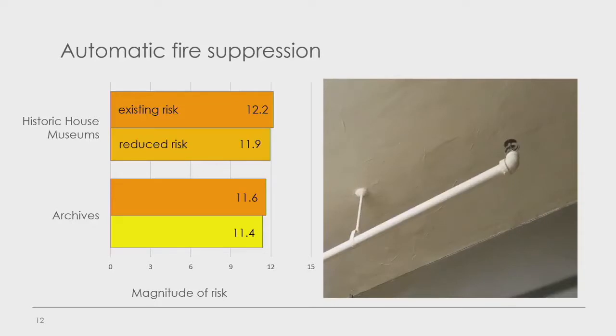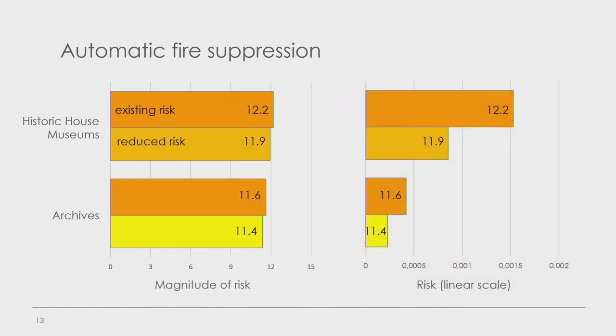In our risk management projects, we have also analyzed in particular the effect of installation of automatic fire suppression on the magnitude of fire risks. So in this graph, we present the reduction in risk for our historic house museum and archives clients if all that is done is the installation of an automatic fire suppression system. The effect is modeled using data collected by the U.S. National Fire Protection Association. If the difference in the risk appears small, recall that the magnitude of risk scale is a logarithmic scale, and the size of the reduction looks better when seen on a linear scale graph, to illustrate the reduction of risk of around 45%.